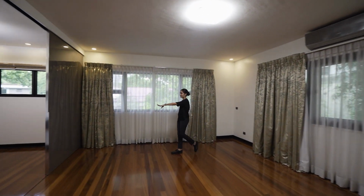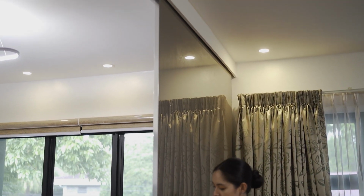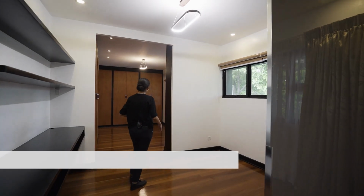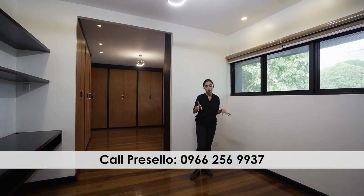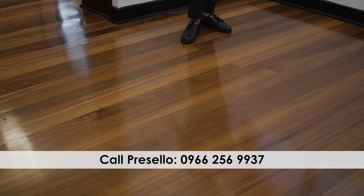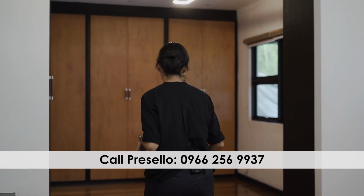And then on this side, check this out. You have this massive sliding door made out of graphic oak, mind you. And then behind it, you have this office area. And it's a lot of space. So it's up to you what you want to do with this space, right? Also, mind you, take a look at the floor. Isn't it gorgeous? It's so nicely flush. Ganda ng pagkagawa.